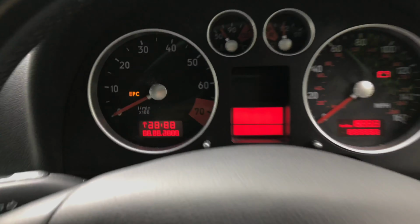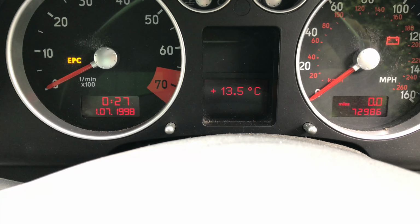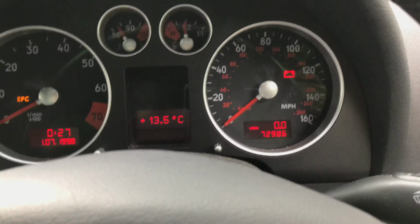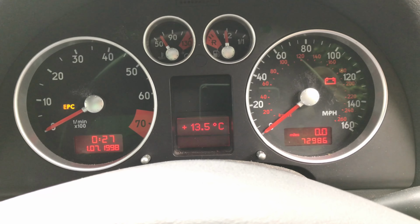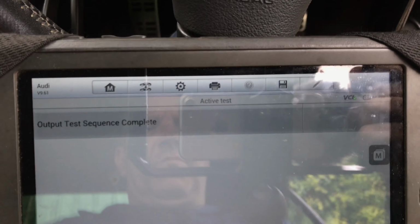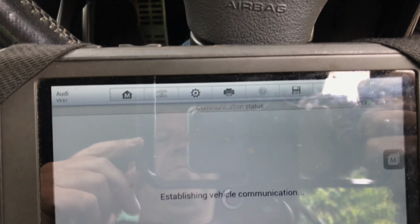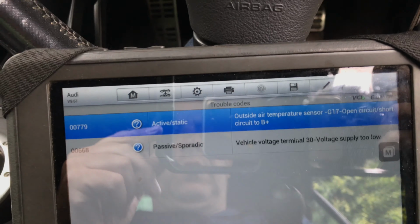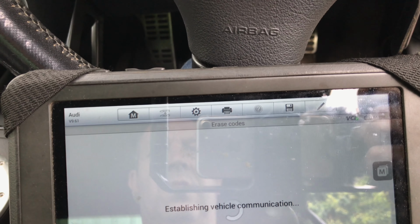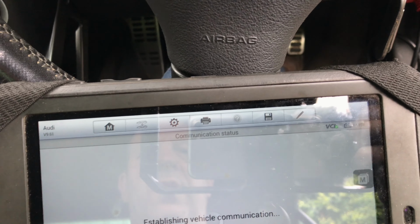Segment test. Oh, that's that display down there, so that's good. Next again. Lights and switches and instruments running. So that seems to be good. Next. Output sequence complete, so we'll escape from that. So see if there's any more trouble codes. Clear DTCs, yes. No faults detected, so escape out of that.